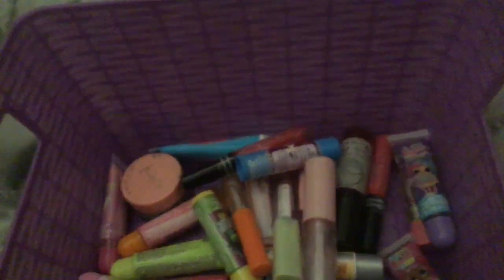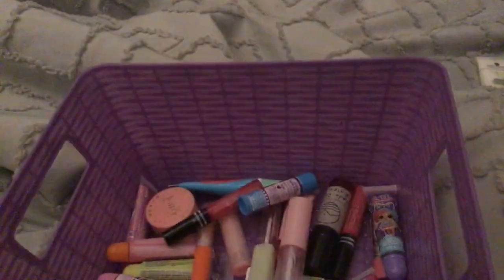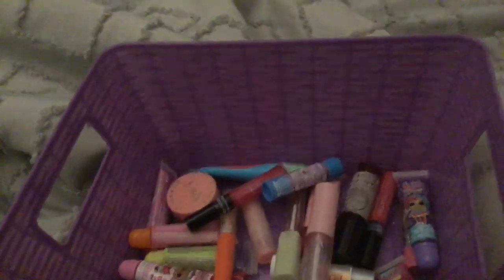I also have a Nivea Hard Care balm. This Lip Smacker, and the flavor is peach jelly. Another Lip Smacker, and the flavor is sweet kitty kit. And then I have a lip balm. This little lip balm, and the flavor is green apple power vent.